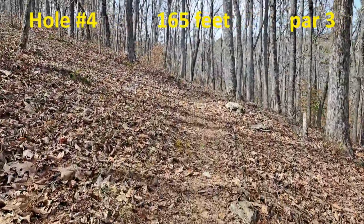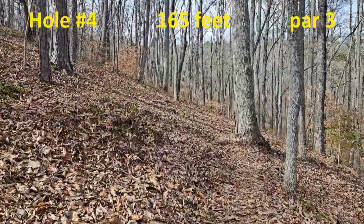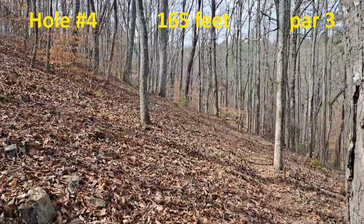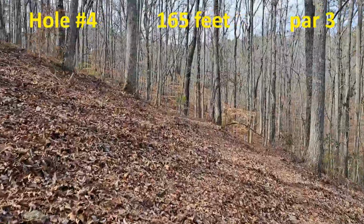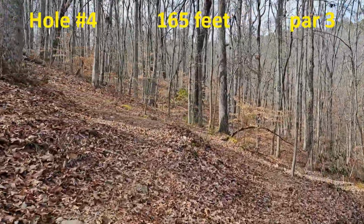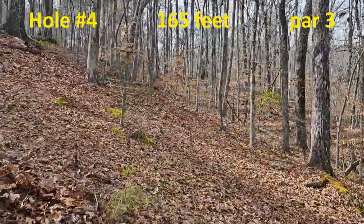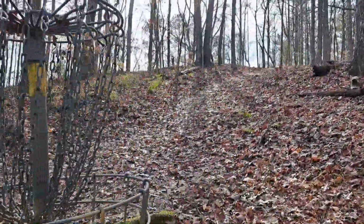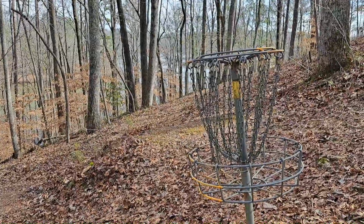The fourth hole is very similar to the previous hole. It's moderately uphill. It has a steep cross slope from left to right, and it's somewhat tight, although again, there are tighter holes to come. I captured this video on Thursday, February the 1st. And it was a warm, sunny day with temperatures in the upper 60s when I came here. There is a steep drop off to the right, and you really don't want to miss right on either this hole or the previous hole.